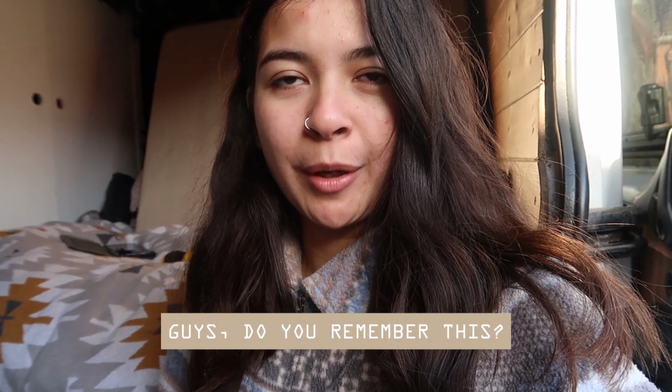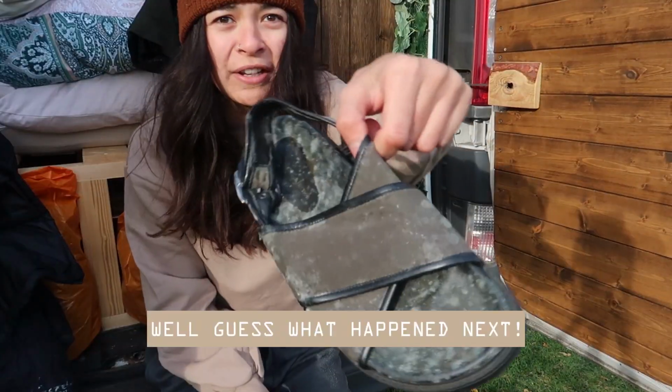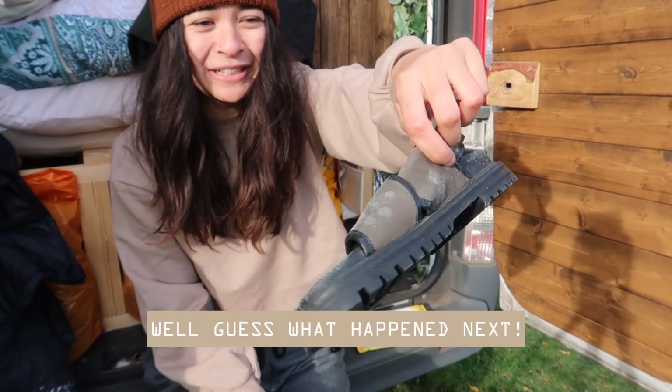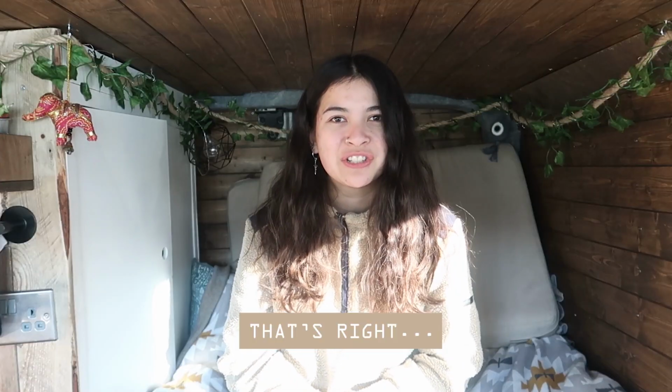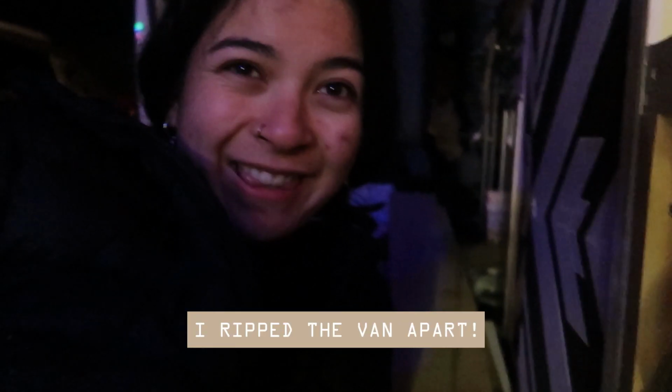This morning I woke up and broke my bed. This is the not so nice side of van life, starting with this manky shoe, it's so disgusting. I actually decided to rip the van apart. What I thought would be an evening job, I think is going to be a 3-day evening job.